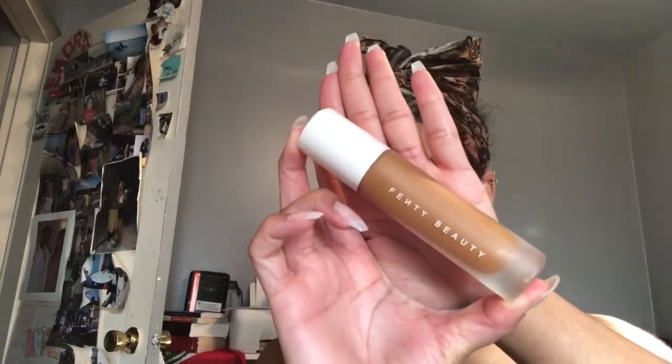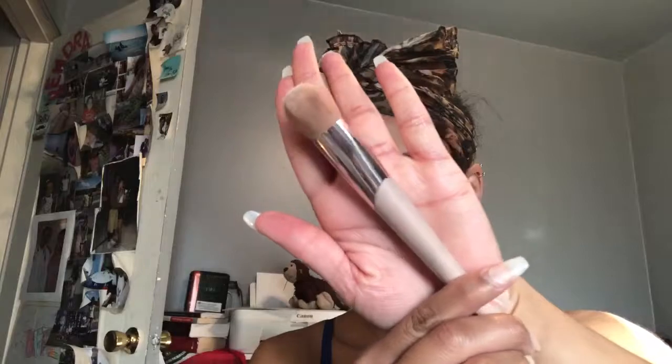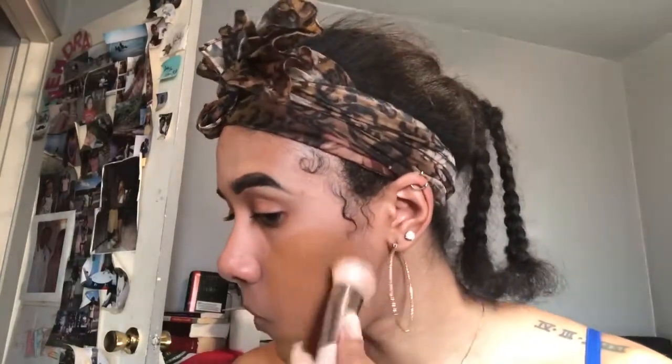So starting now, I'm going to be using her foundation in the shade 390, and that is too dark for me, but oh well. And I'm going to be using her foundation brush, and I'm just going to apply that onto my skin very quickly because this foundation is very mattifying and it's gonna dry mad quick.